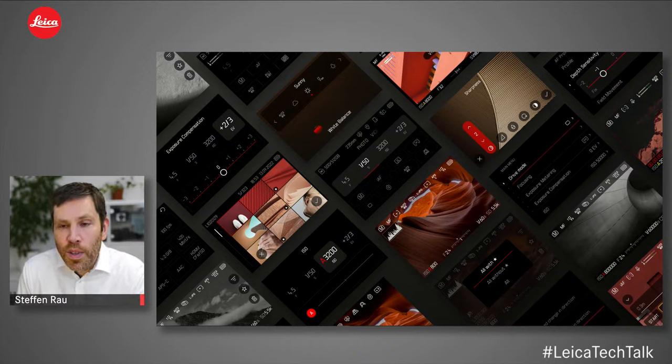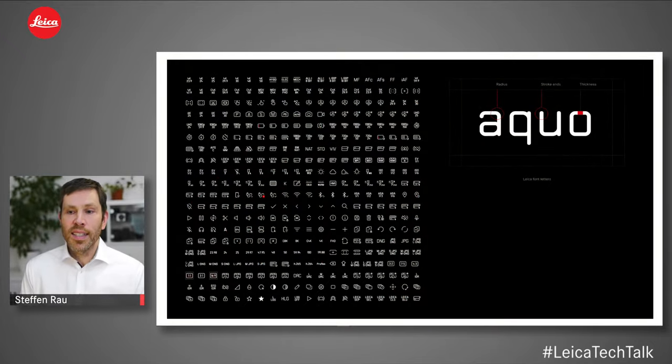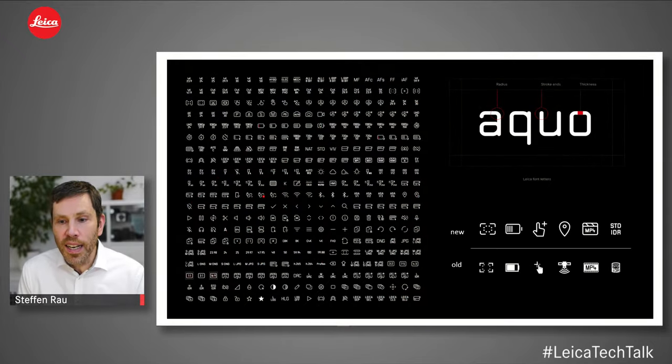And that was the idea, to renew not only the menu structure, but also the fonts, also the icons, and to do everything around it, and to have a completely new feeling then. And all the icons and everything you see now is much more contemporary than it was before.